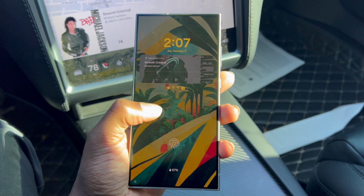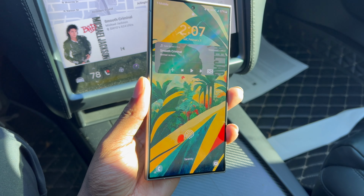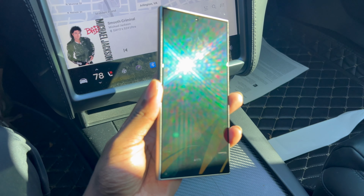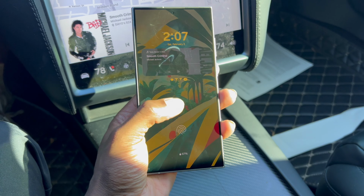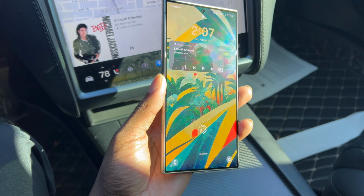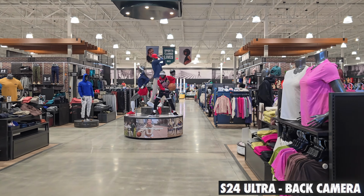Battery sitting at 67%. And I want to talk about the anti-reflective display. It is impressive, but do keep in mind, you know, the sun is a very bright star. So if you're trying to reflect the sun, it's not going to work. But in terms of the overall casting from the sun, works pretty well. Everything you're about to see now is recorded on the S24 Ultra.